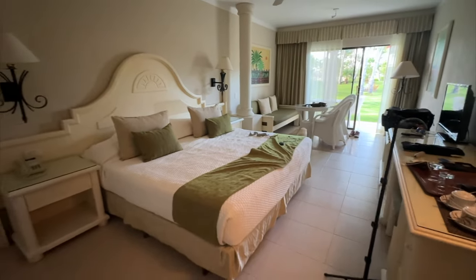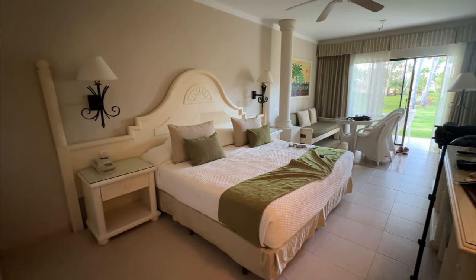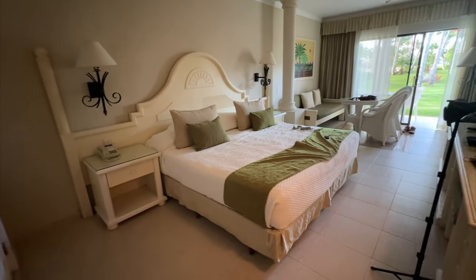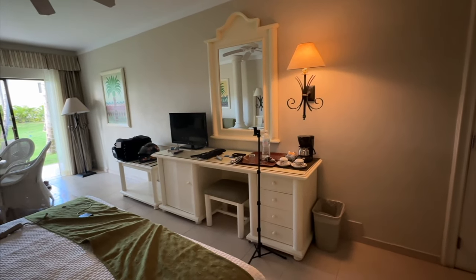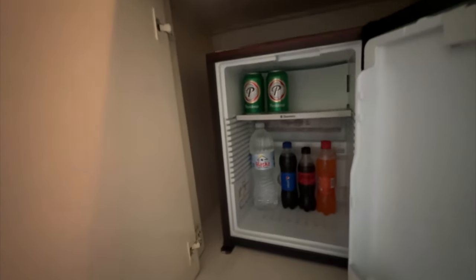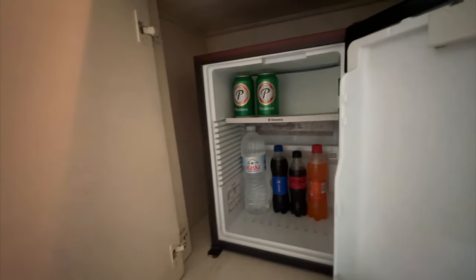I didn't pay much attention to what kind of bed is in my room when I booked, but I'm not unhappy with this big king size bed, to be honest. It's nice. There you can write your letters and postcards. Still have some storage room over here. In here we have the mini bar, stocked with beer, pop, water.